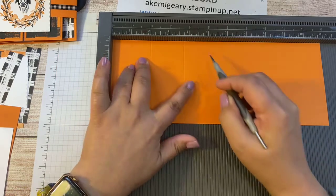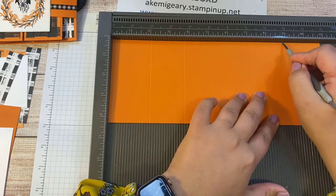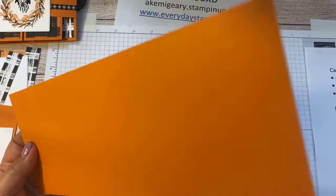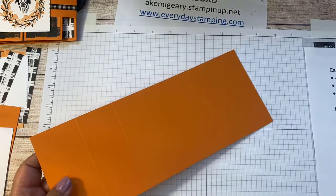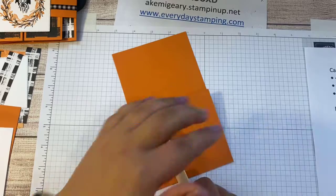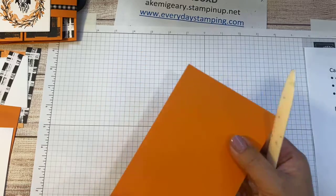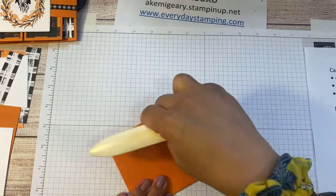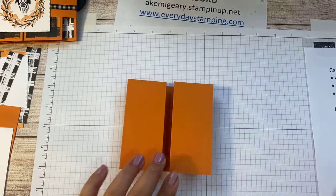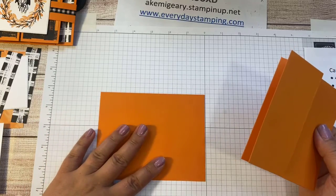All right, first you need to score at 2 inches, and then 3 3/4, and 7 1/4, and then 9 inches here, just like that. Okay, and I use the bone folder to fold. Press the paper really well, so you have a really nice crease here.